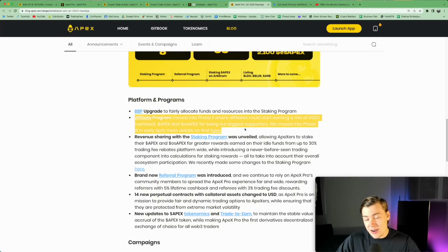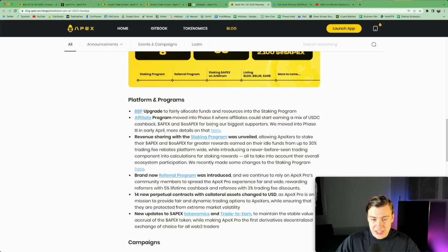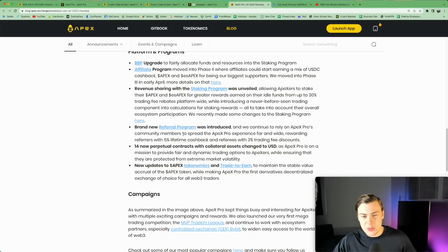So if you're a creator and you want to earn yield through affiliates, you can actually earn Apex and ES Apex for supporting the platform. Or even if you're just retail and you're not a creator and you find a way to get people to sign up using your link, you can earn money through the affiliate program. There's also revenue sharing, which was just unveiled for the staking program, which allows Apexes to stake their Apex and ES Apex for rewards. As we explained before, they updated the referral program.